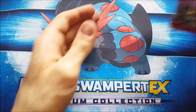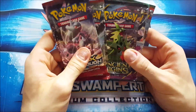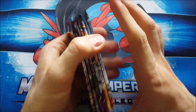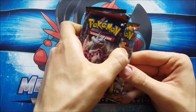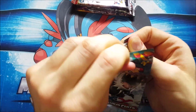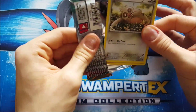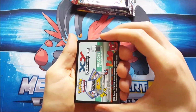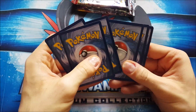And we have the packs, which I think I said there was 8 of them. So you have 2 Breakthroughs, 2 Ancient Origins, a Roaring Skies, and a Furious Fists, which I haven't opened one of them in a while. So yeah, that's the start of oldest to newest, I guess. I'm pretty sure I have this set complete. Where are the codes? Oh wow, they're actually to the back. How I like them. I used to have the unique colours too, which has stopped for some reason.